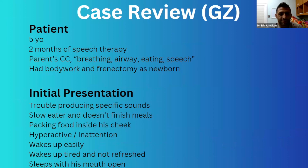All right, now we'll start to hear some patient feedback at a few different age groups. So the next patient is a 5-year-old. This one had trouble producing sounds, slow eater, didn't finish their meals, packing food inside the cheek, very hyperactive, difficulty with attention, waking up easily, also not waking up refreshed, and sleeping with their mouth open.